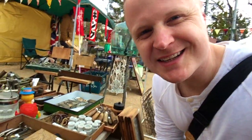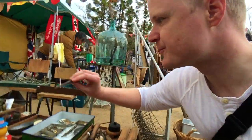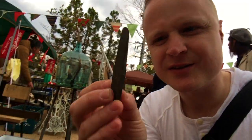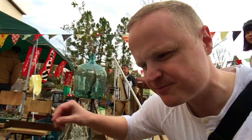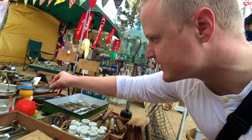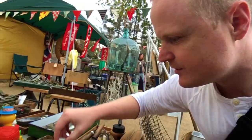I really like knickknacks like this. Old tools, compass. I guess these are little spacers to hold things in place while you're building something. So many cool little things like that. I'm not sure what that is. I guess a ball of twine.